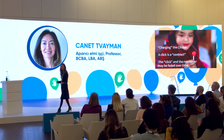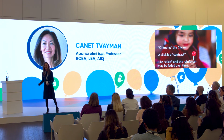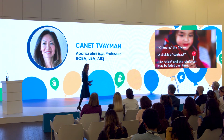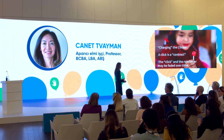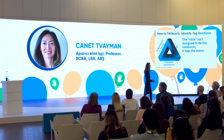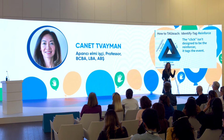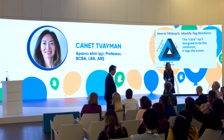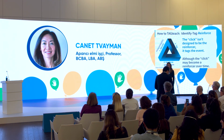reinforce. And again, as behavior gets stronger, as repertoires get more varied, we can begin to fade the clicker or fade the reinforcer. So the click, again, that sound is not the reinforcer, especially in the beginning. It just tags the behavior.